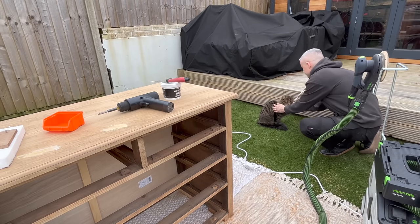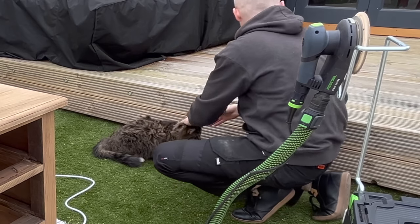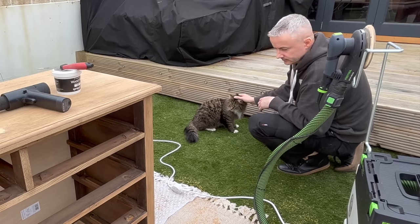As I was feeling some cracks and imperfections in the top, the shop supervisor came by to check on the progress and get a quick cuddle from me.